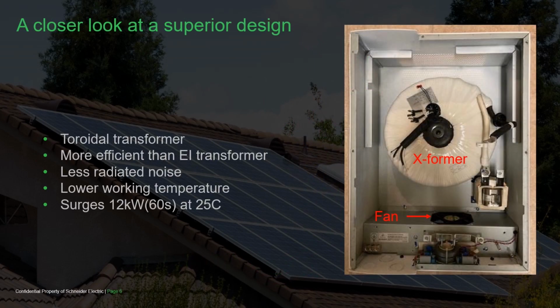XW Pro boasts an 80-pound toroidal transformer that gives it such a robust surge capability, which is 12 kW for 60 seconds at 25 C. Toroidal transformers are more compact, more efficient, and offer less noise than a standard EI transformer.